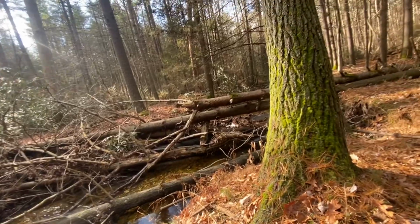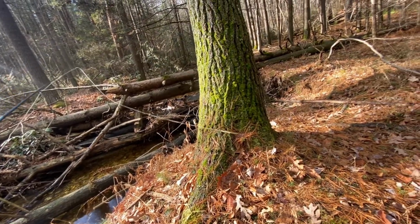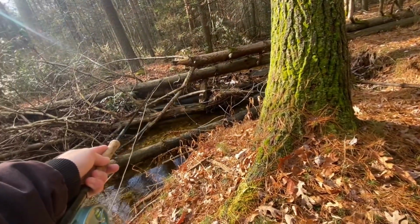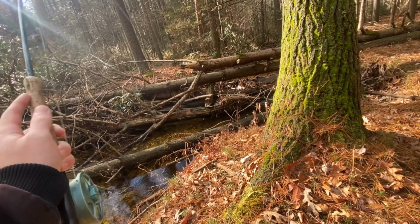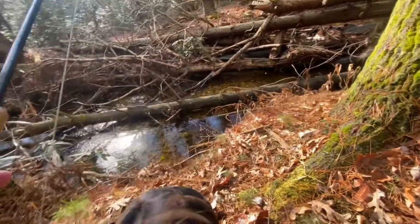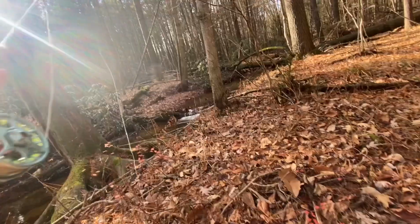Ooh, that was a big one. I don't know if you guys saw that. He chased it out. He tried to bite it and I missed the hook set. That was a really big brookie too.